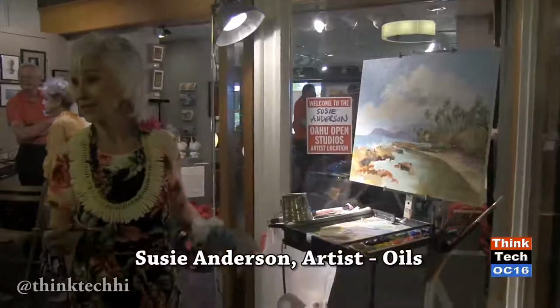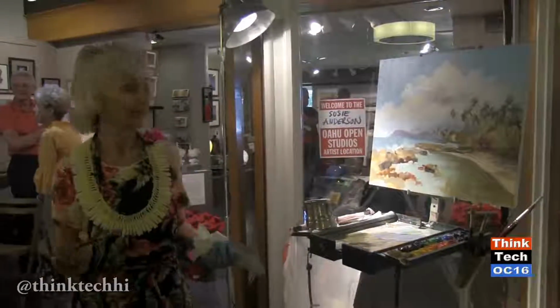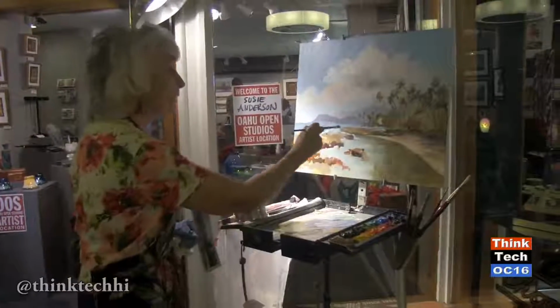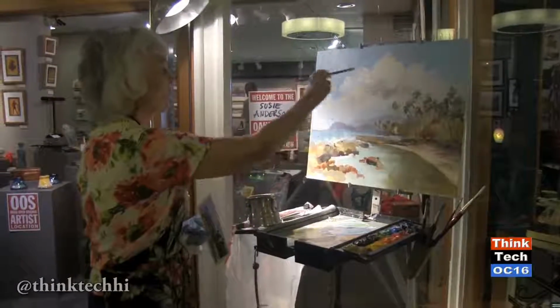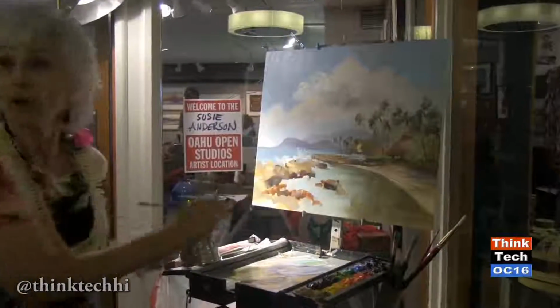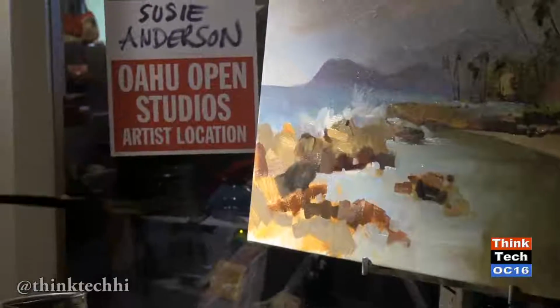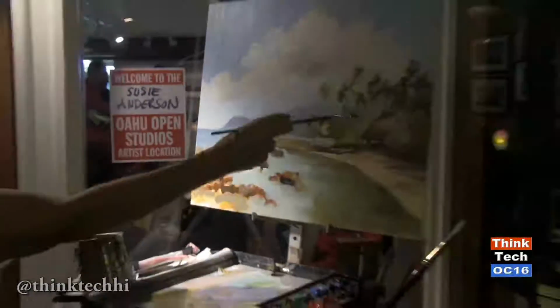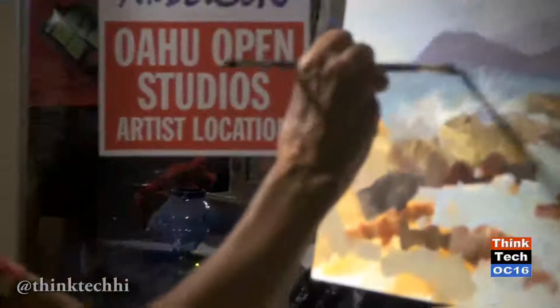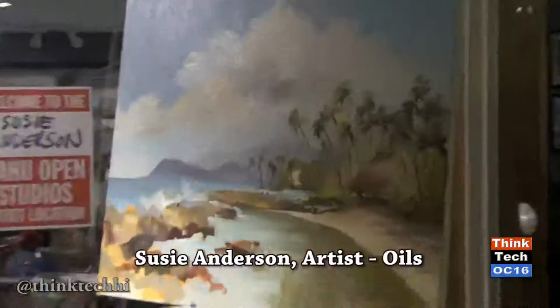I'm trying to create an illusion, basically. Painting is nothing but an illusion, right? But it's my interpretation, it's my illusion. I'm trying to draw you in to this beautiful area, and when I'm done, I really want the water to sparkle. I decided that this needed a splash to balance out what's going on over here, and like the palm trees, I'll create some air in the various.